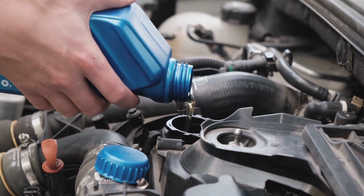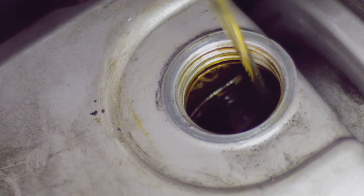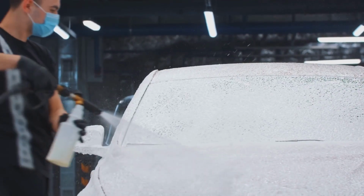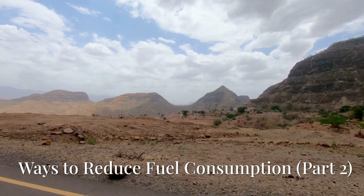6. Use lighter motor oil in cold weather. In colder temperatures, heavier oils increase engine resistance, leading to higher fuel consumption. Consider winter-grade oil if you live in a cold climate. 7. Keep the undercarriage clean. A dirty undercarriage with mud, debris, or snow increases weight and drag, negatively affecting fuel economy.